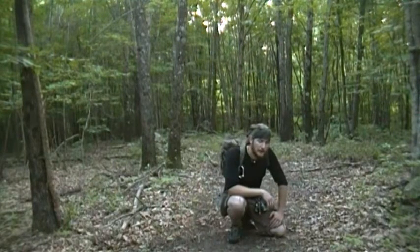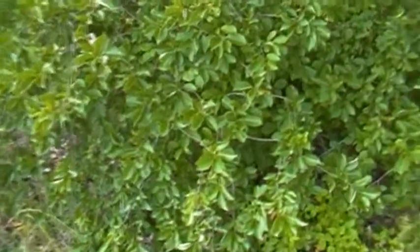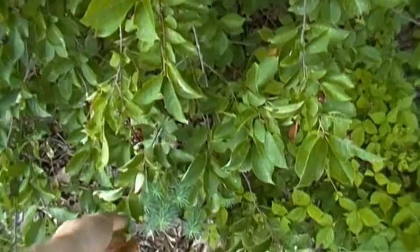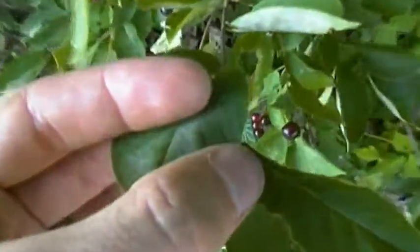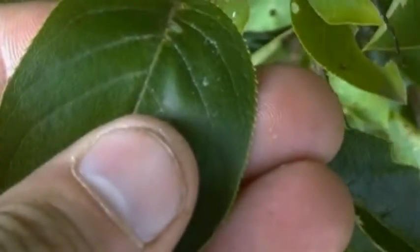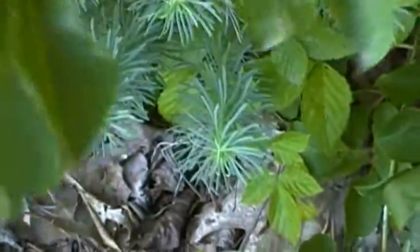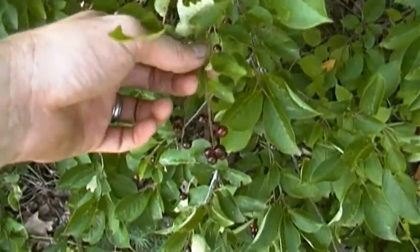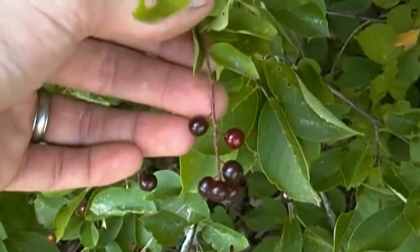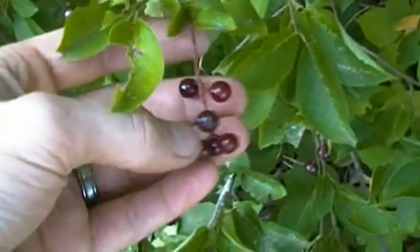Today we're going to be talking about chokecherries. Don't go away. Okay, so in front of me is a chokecherry. So it's a cherry tree. This particular one is choke. Now you see the leaves are very finely toothed. The fruit grow in what's called a drupe. Basically it's a single stem coming off, and all the fruit come off of that.